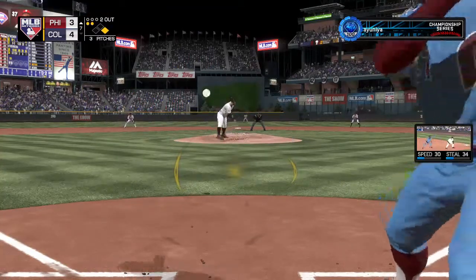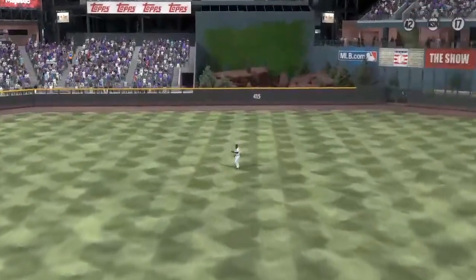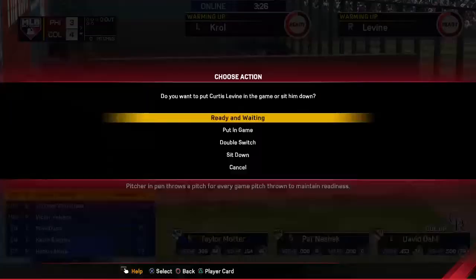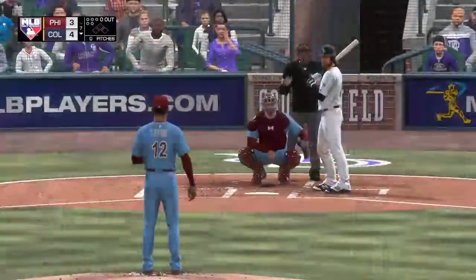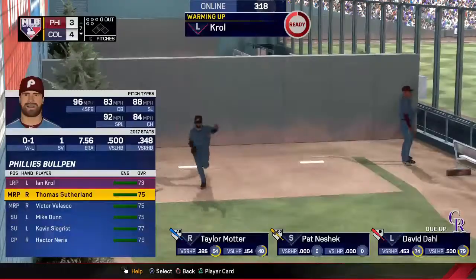Here comes the 0-2 pitch. High fly ball out to straightaway center. Pham is under it. No trouble with this one, and the inning is over. Curtis Levine will come on in relief now as he'll make his 10th appearance of the season. Curtis Levine. Taylor Motter steps into the box.